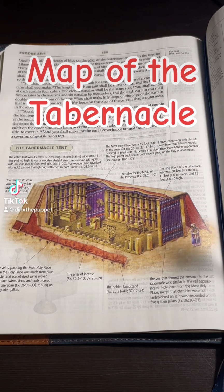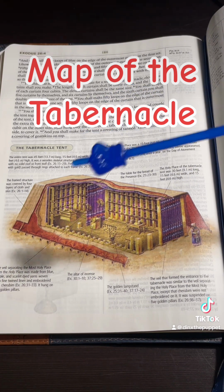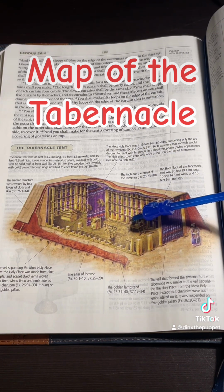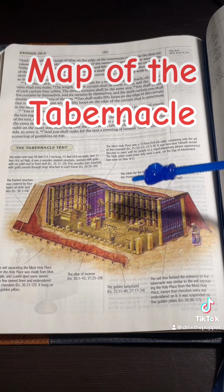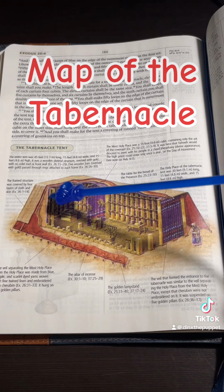Now this is a map of the Tabernacle tent. You may have heard of the temple, the Jewish temple. We're going to hear a lot about that nowadays with everybody hoping that the end is near. However, this is the precursor to the temple, and this lasted all the way from the time of Moses to the time of David. God gave very specific instructions of exactly how to put this together.